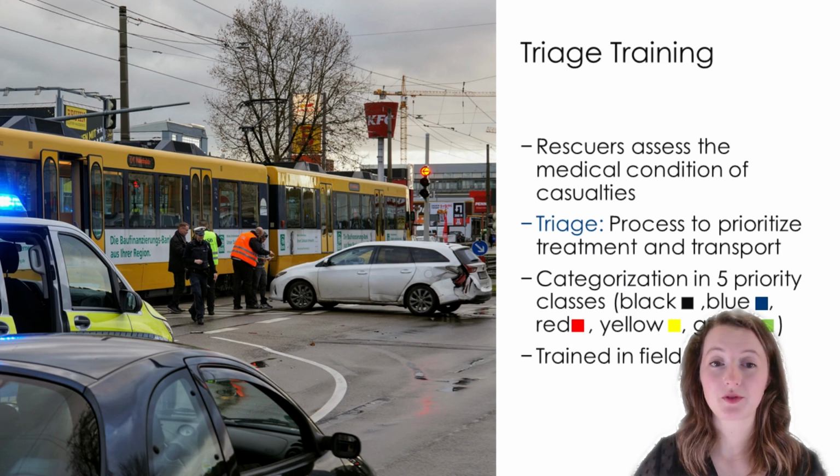The triage process is a critical part of rescuers' work, where they need to quickly assess the medical condition of casualties and categorize them into 5 priority classes: black, blue, red, yellow, and green. This process is essential to prioritize treatment and transport to the hospital. To achieve this, health professionals must collaborate effectively.